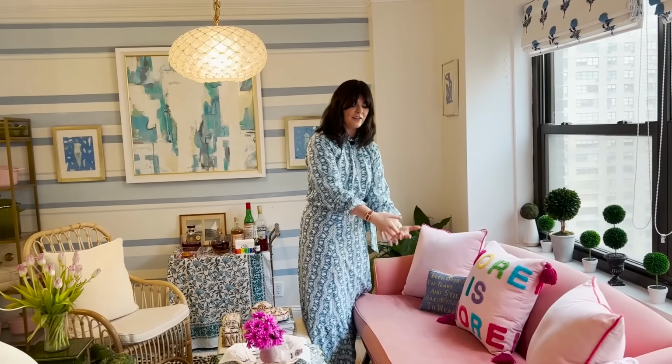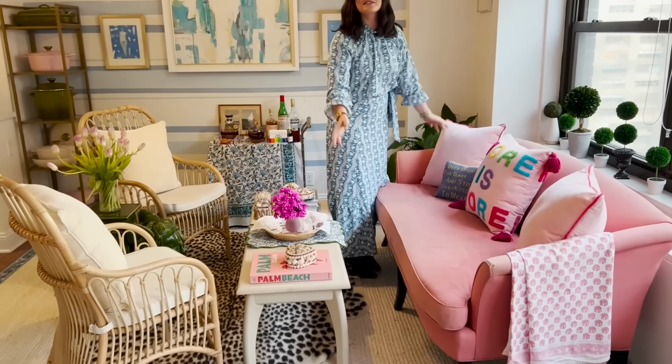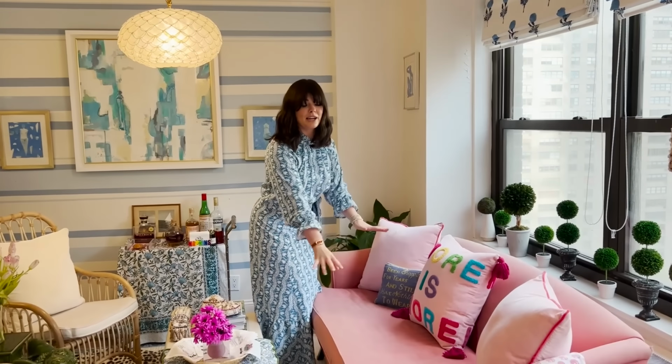It's also really hard to find a bench seat. So it makes for a really good place for guests to just crash on. My brother slept on this couch so many times at our old apartment. And so basically when I was thinking about this space, I knew the pink couch could not go. I will never get rid of her.